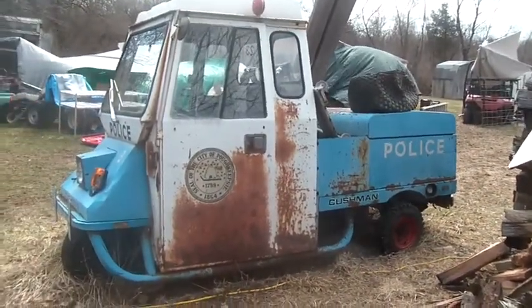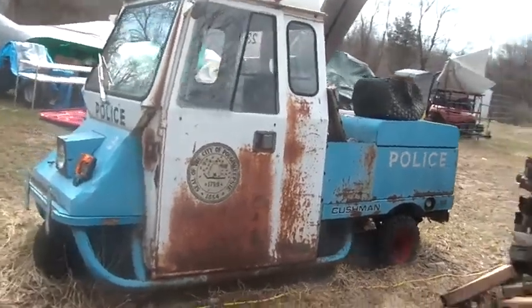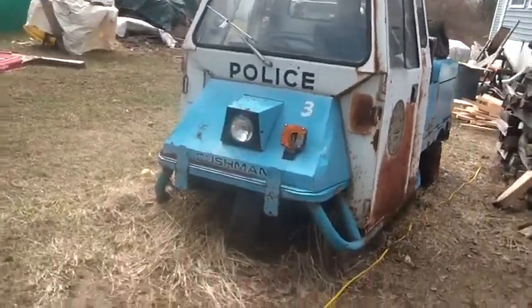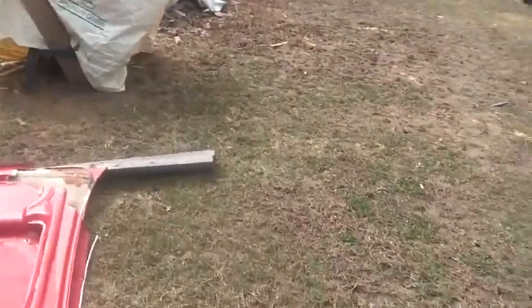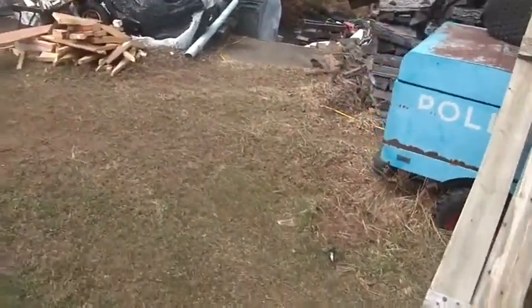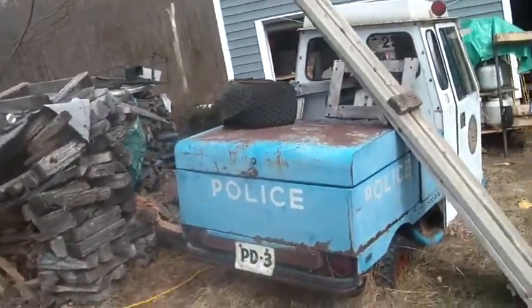I'm going to keep stepping backwards and I'm going to end up falling on my butt. So there's the side view. The front view. The other side view. There's the back.